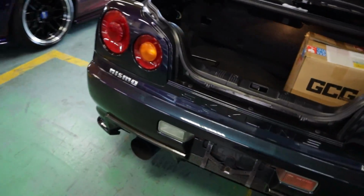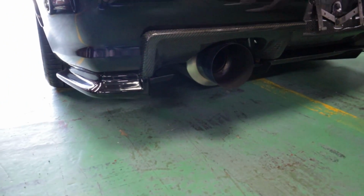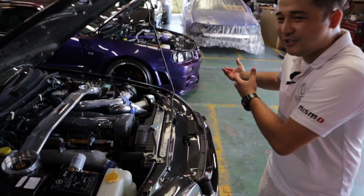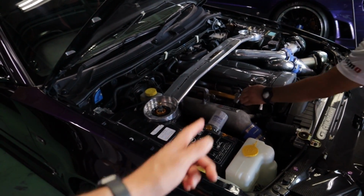Sounds really good. Yeah, that's nice. The carbon touches here on the back of the bumper. It's a GCG box in the back, and there's such a difference feeling in driving a stock RB26 and then fine spec, you know? It idles differently.